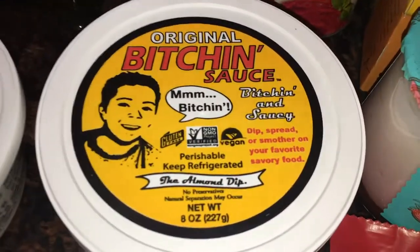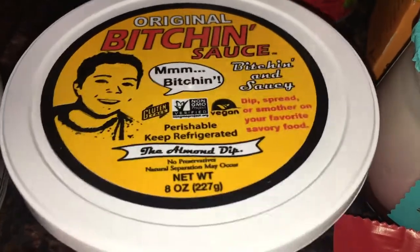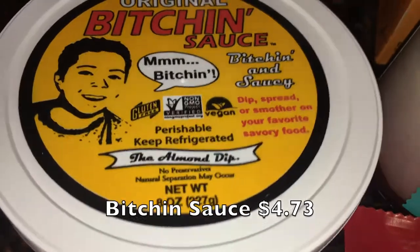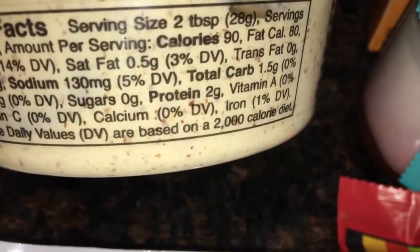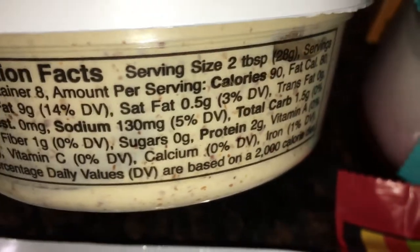I also got this. I've gotten this before. This is the original Bitchin' Sauce. It's just made... Oh, I hope I don't get demonetized for saying that. But anyways, it's an almond dip sauce. It is very low net carbs. I believe it's only 1.5 net carbs for 2 tablespoons. No, total carbs 1.5, and then the fiber is 1. So it is only 0.5 net carbs for 2 tablespoons.